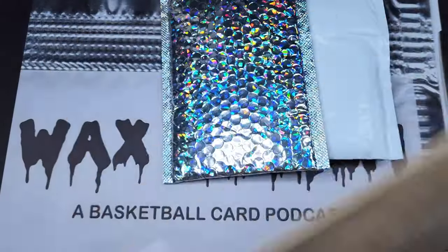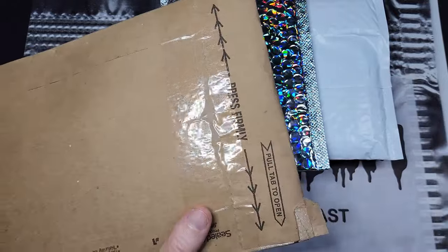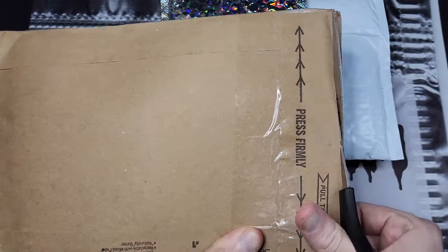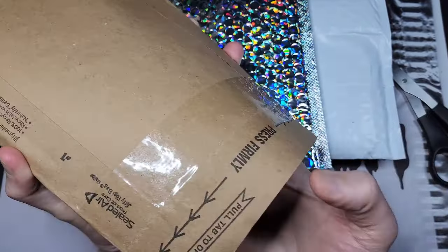This first one here is from PWCC, and you'll see the card. It's probably not an ideal PWCC card, so it didn't cost me a whole lot. I think I won it for $10 plus whatever shipping and processing is, which is probably close to another 10.